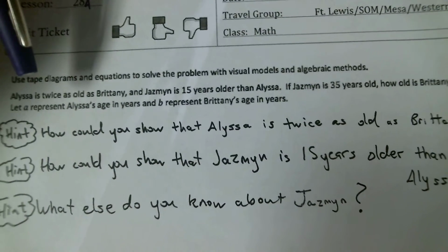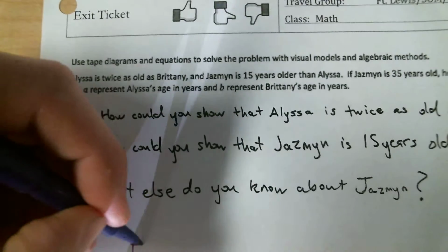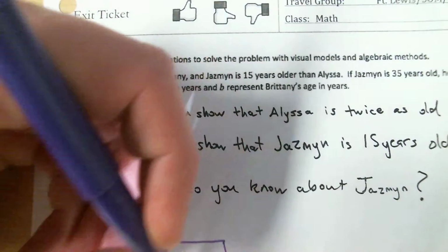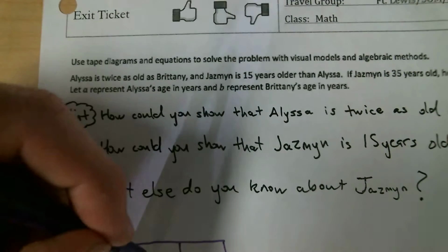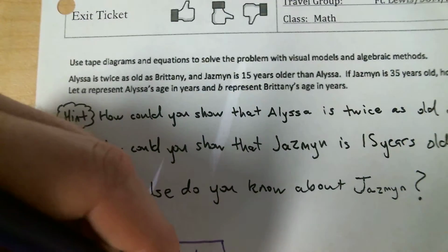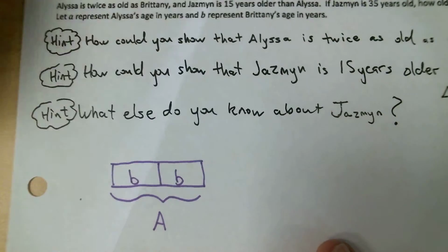So I gave you a lot of hint questions. So first, how can we show that Alyssa is twice as old as Brittany? Well, I can do this. I can take a tape diagram, and I know if I split it in half, if I double Brittany's age, I will get Alyssa. So far that's what I know. Double Brittany, you'll get Alyssa.